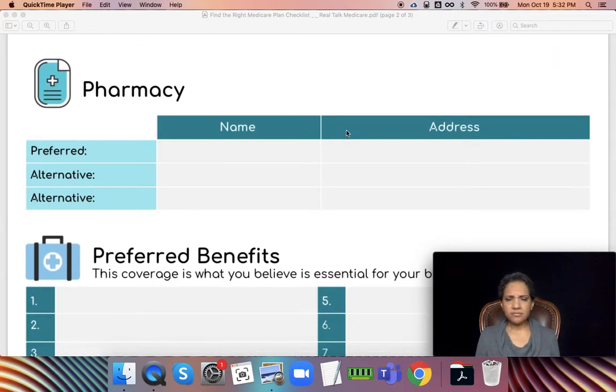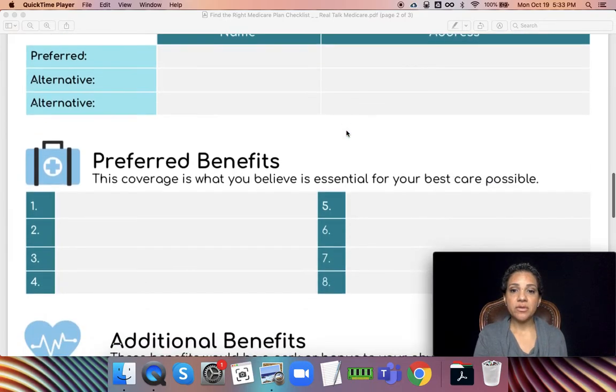Pharmacy. You don't really need the address for this because typically plans will cover CVS or Walgreens or Rite Aid. They won't say we cover this CVS, but we don't cover the CVS that's 2 miles up the road. So as long as you know what pharmacy is a preferred pharmacy, and you may have special alternatives. Sometimes there's compound pharmacies or small, just mom and pop pharmacies that you would rather go to. That's fine. Add it to your list.